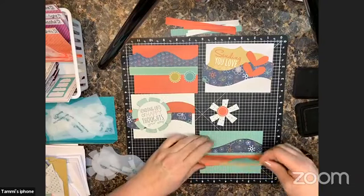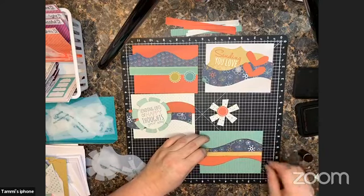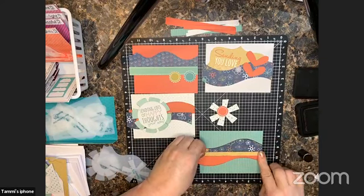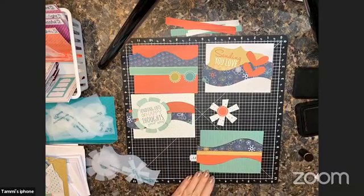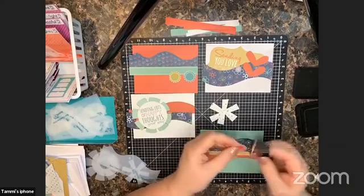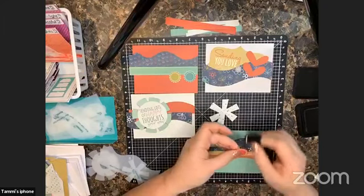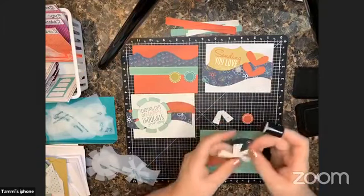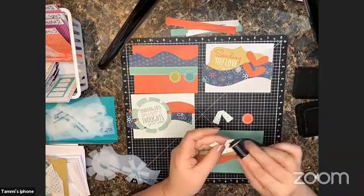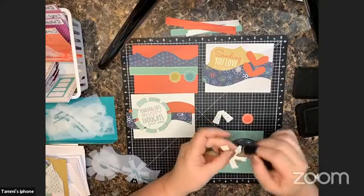I'm gonna line this up on here because I am having a hard time eyeballing this for some reason. I think it probably just has to do with me being a little frazzled from the technical difficulties. All right. So ink this little guy just around those scallops. And then this one is kind of funny, but you are going to be covering up the center. So don't worry about getting all the way in if you've done this piece.